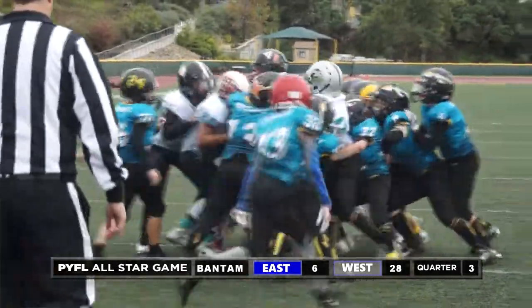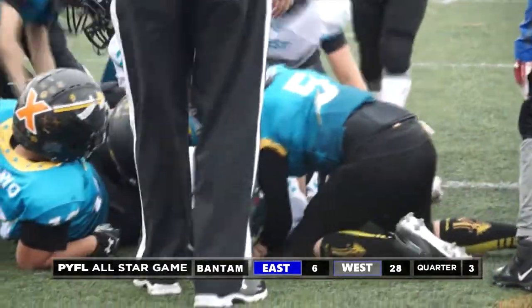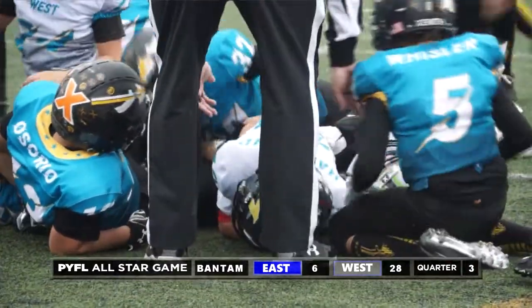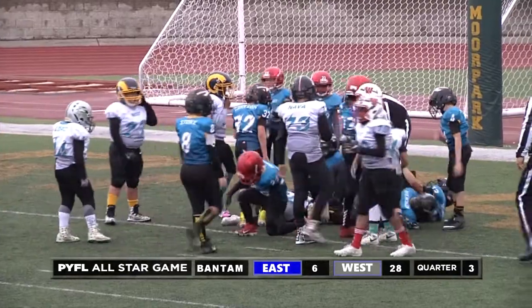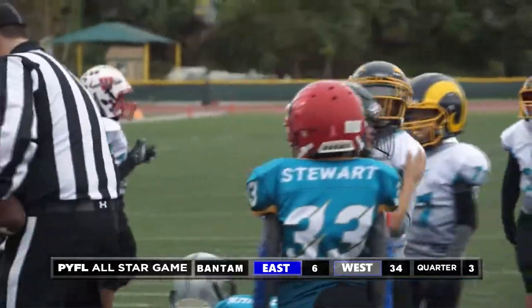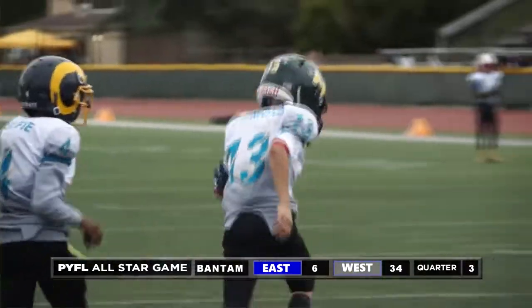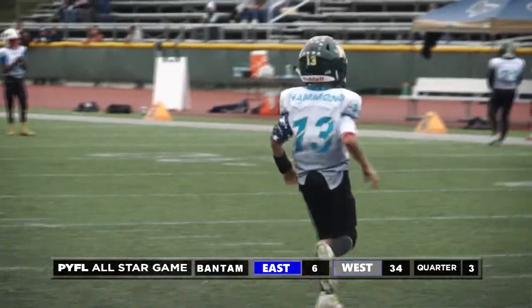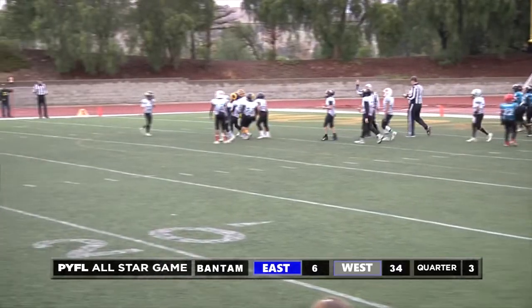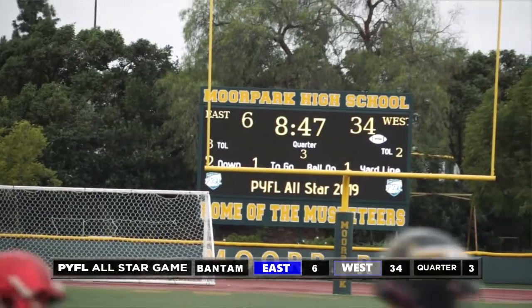Oh, they get stuffed. Quarterback keep again, and there's nothing there, but it is good enough for a touchdown. It didn't need a whole lot, so it's a touchdown. And another 6 for the Western Stars. It looked a little bit like the Bush push. It's tough to get that from the inch line to stop that kind of mass movement.